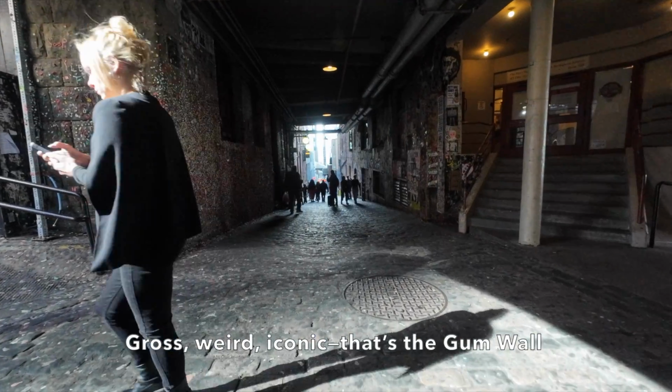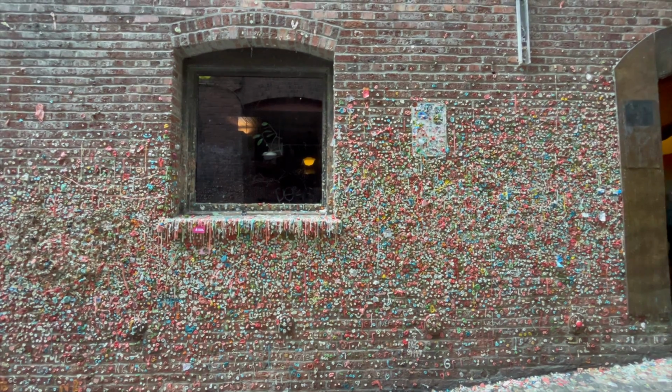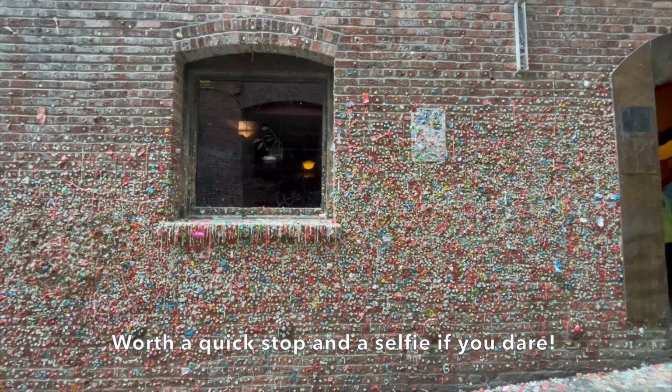Gross, weird, iconic, that's the gum wall. Worth a quick stop and a selfie if you dare.